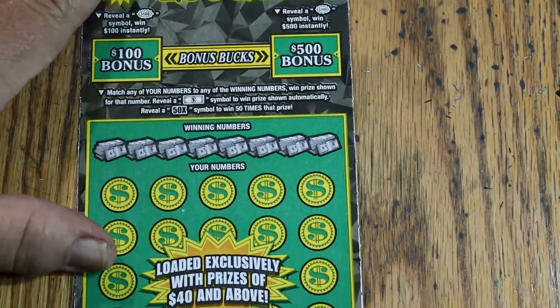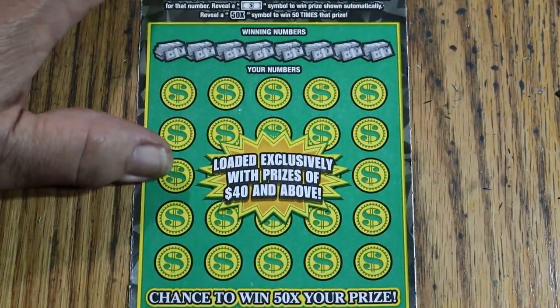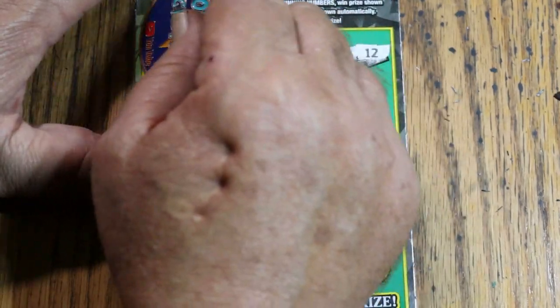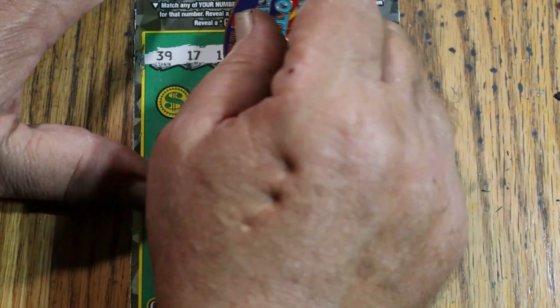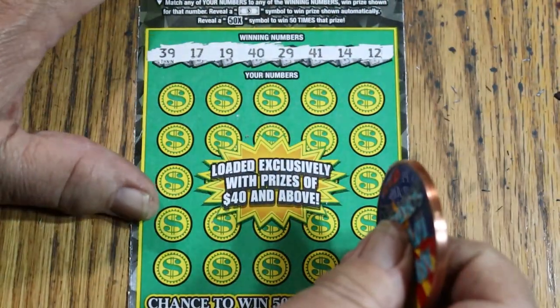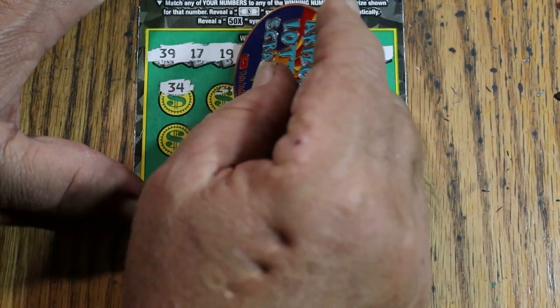And we still have 3 tickets to go. This could be a profit session. One more hit and it will be. And with 3 tickets, that's possible. 39, 17, 19, 40, 29, 41, 14, and 12. Let's end this session with some class, some style.